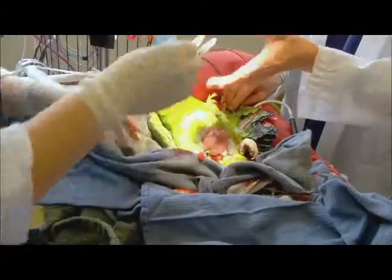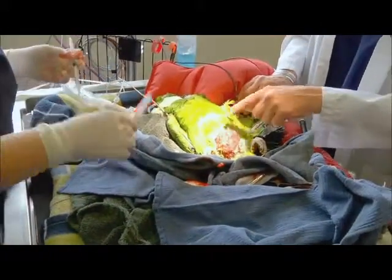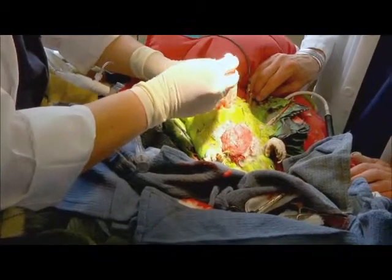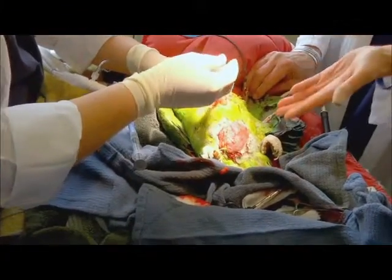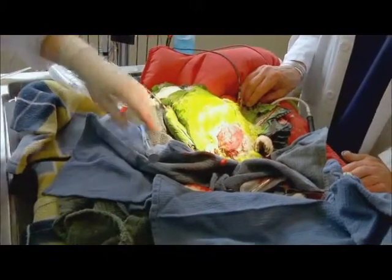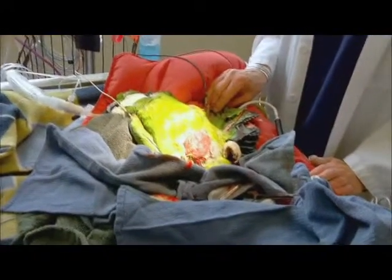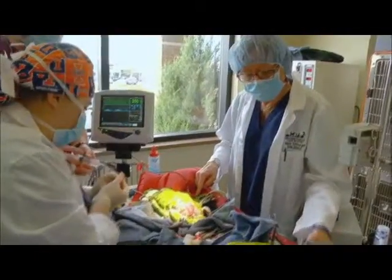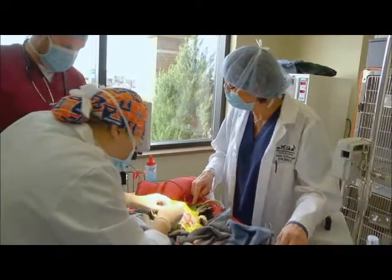Now we'll give them the pain medication. So there's the closure of the abdomen. And it was actually a big mass within the abdominal cavity itself instead of just being external. And then she's got the Baytril to put in there too. Yeah, blood pressure is still 130 systolic.